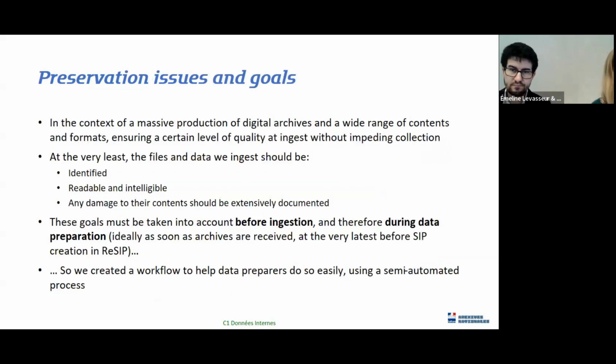Having made those constatations and knowing our context, the workflow we are going to introduce is situated before SIP constitution. It aims to allow archivists faced with a production that is both massive and very diverse in terms of contents and in terms of file format to perform a minimal audit in order to ensure that the packages submitted to our digital repository for ingest meet a certain quality level.